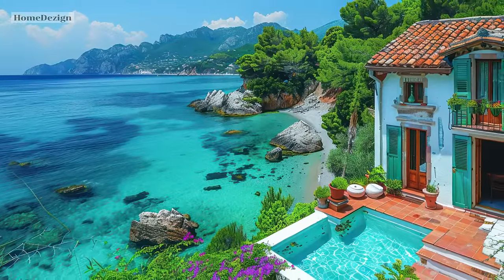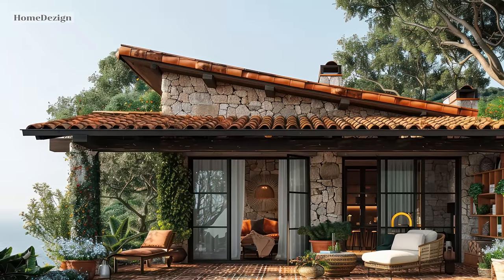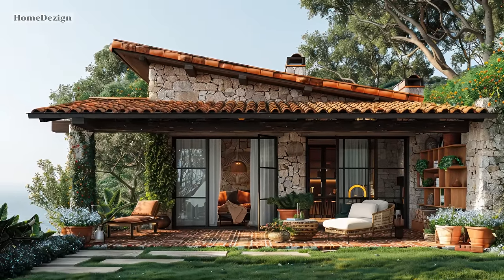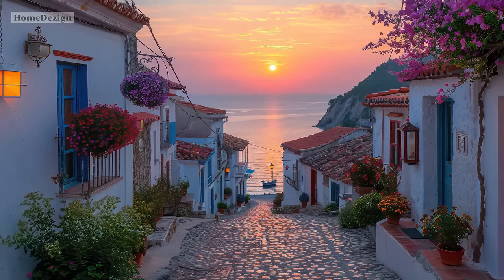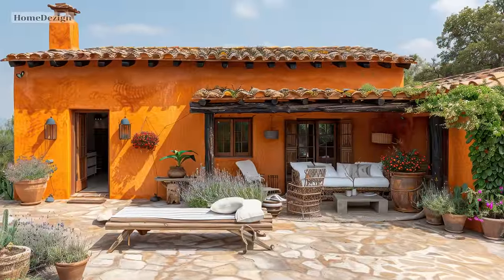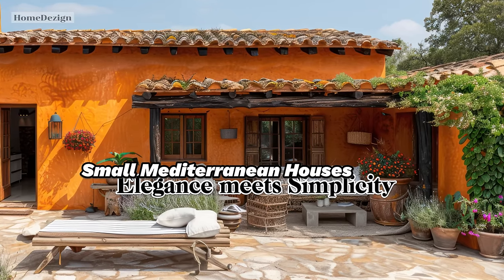Welcome, fellow travelers, to a journey of discovery amidst the picturesque landscapes and charming architecture of the Mediterranean. Today, we embark on a captivating exploration of small Mediterranean houses, where elegance meets simplicity, and every corner tells a story.